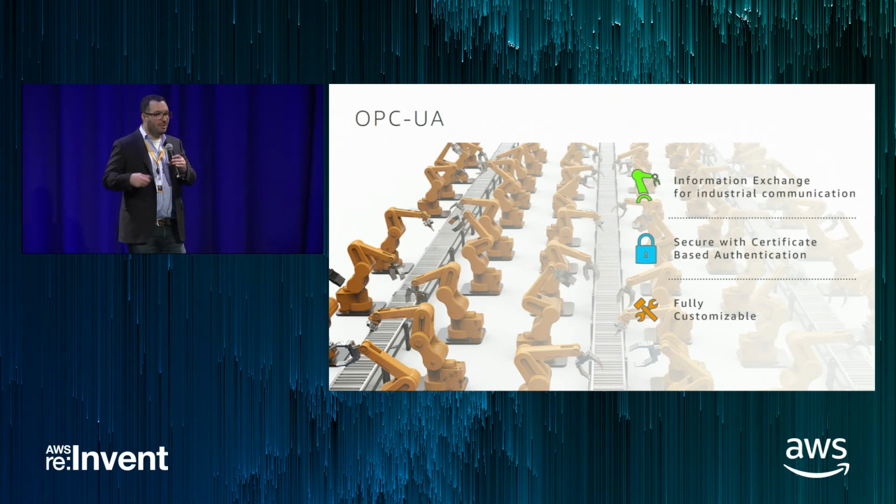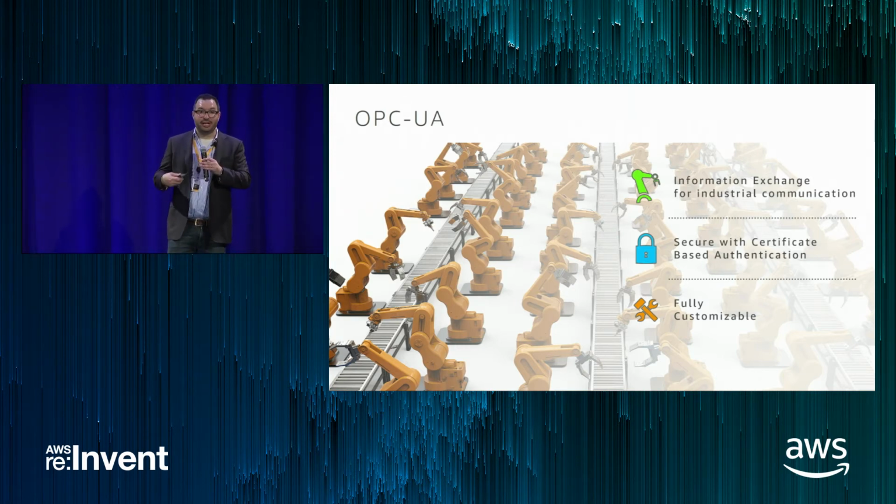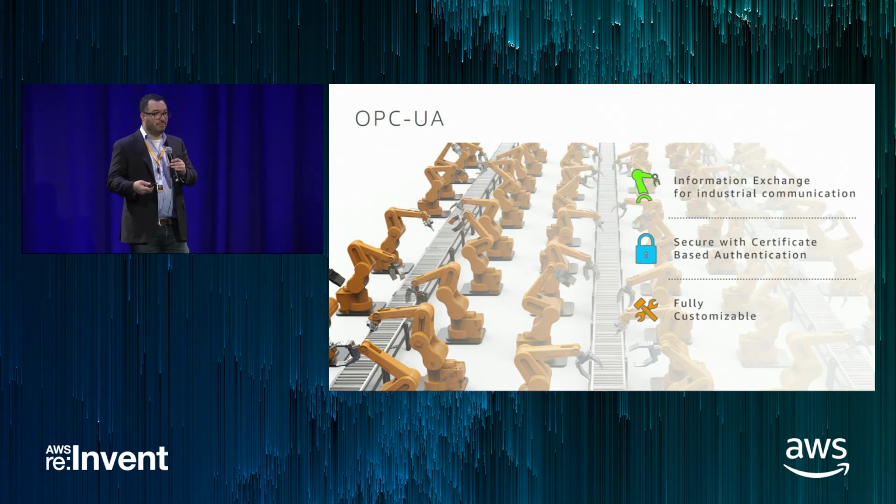So with the new OPC-UA adapter for Greengrass, Greengrass can interact with existing fleets of devices that speak OPC-UA. They can do it in a way that's highly secure, with certificate-based mutual authentication between Greengrass and the local OPC server. And the implementation that we provide is fully customizable by you. Because what we've learned is enterprises and developers who use protocols like OPC-UA get very particular about how it's configured.